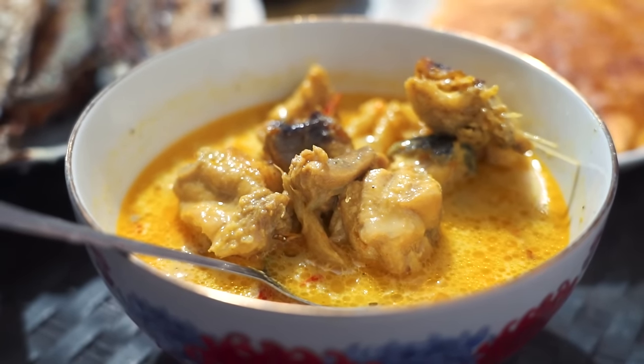Stingray curry as well. This is gonna be awesome. Another way of cooking stingray. Yeah. When it's fresh, wow. It's got its own flavor.